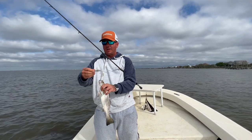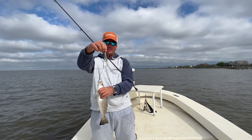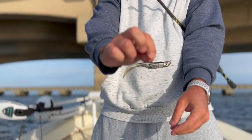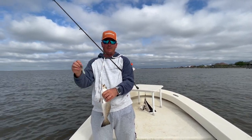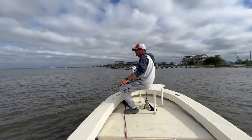Now, what we're using today is our X-Shad on our screw lock jig head. You screw that lure right on there. The X-Shad's got a belly slit, and the screw lock really does a good job of holding that lure on. Let's see if we can put some of these silver wonders in the boat.